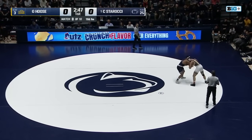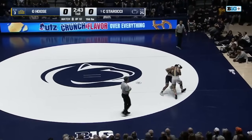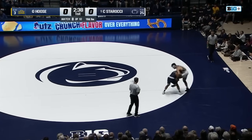Starocci looks much bigger. I know. He looks ginormous. Oh my. Now there's a right underhook. And see that 10 pounds. Oh, shot. Low single. Out of the change off.